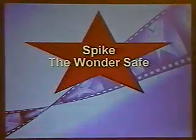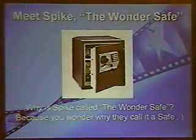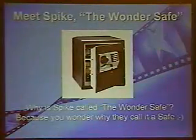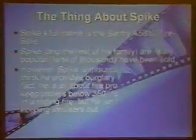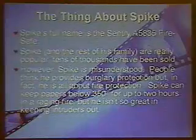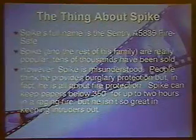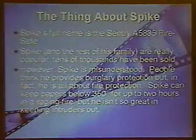Let's talk a little bit about my friend Spike the Wonder Safe. If you ever wonder why I called it that, it's because I kind of wondered why Spike is even called a safe. Spike's full name is the Century A5835 Fire Safe. This is one model out of a dozen that are all very similar. They're very popular. Obviously, you go around, you see tons of Century safes. Century doesn't really claim that this provides significant burglar resistance, but people just generally assume that it does.